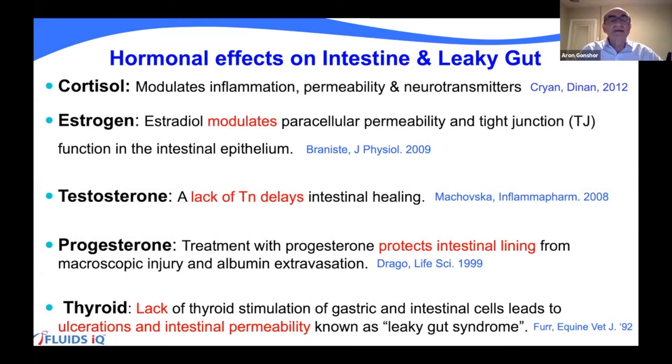Cortisol, for example, modulates inflammation, permeability, and the neurotransmitters produced in the gut. Estrogen is well known, estradiol especially, to modulate paracellular permeability. That's leaky gut because it functions, and it will modulate that. It helps in that sense. Testosterone, if you have a lack of testosterone, it will delay intestinal healing. That's well understood. Progesterone, by treating with it, you protect the intestinal lining from various types of macroscopic injury and from allowing albumin to extravasate and to actually enter into the body.